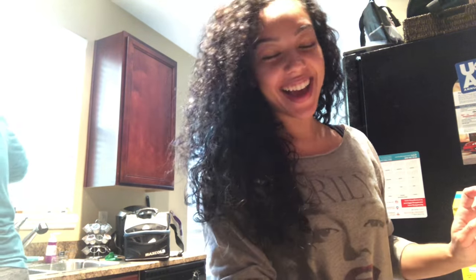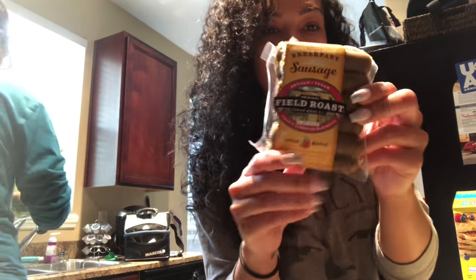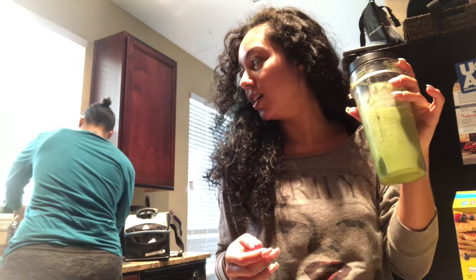Good morning, guys. So it is Ev's birthday and she wanted some waffles and bacon, and I'm gonna be doing some little veggie sausages, apple maple, and she's making us Starbucks inspired green tea lattes. That is good, babe. It literally tastes like the real deal.